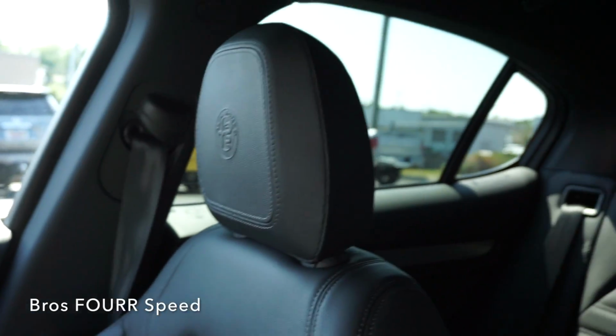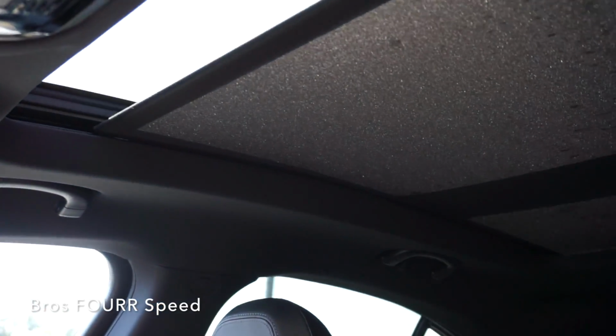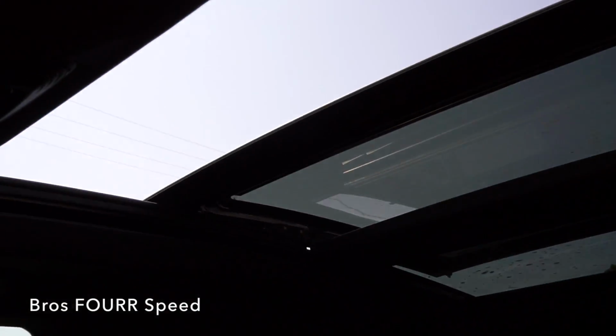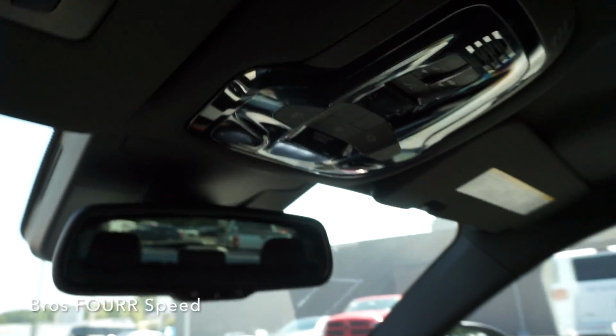And then we'll take one last look at the interior. The beautiful black leather seats. This also has a panoramic roof. And to control that, you have all of the buttons located up in the center here, along with all of your different dome light adjustments.